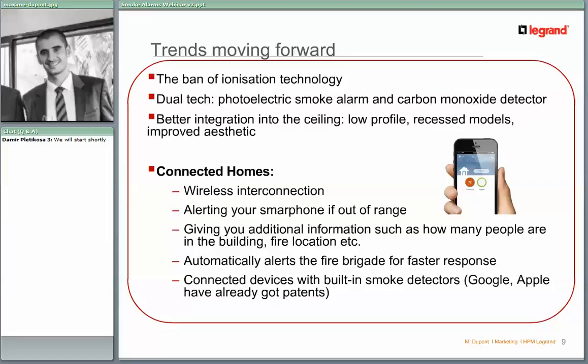What we're also going to see moving forward is more dual tech detectors, which will include a photoelectric smoke alarm, but also a carbon monoxide detector, what is also called the silent killer. Carbon monoxide is something that you can't really smell, you can't really see, but that can potentially kill you. There's more and more of those products on the market, but I think a dual technology product would be a great addition, and there's already a few out there on the market.